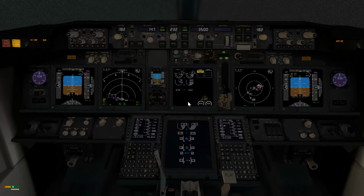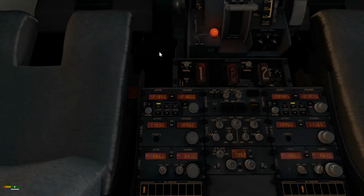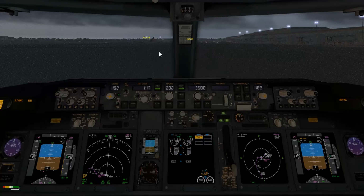And we're winding up. Operation complete. Set parking brake. He's finished, so that's alright. Parking brake on. Disconnecting tow.